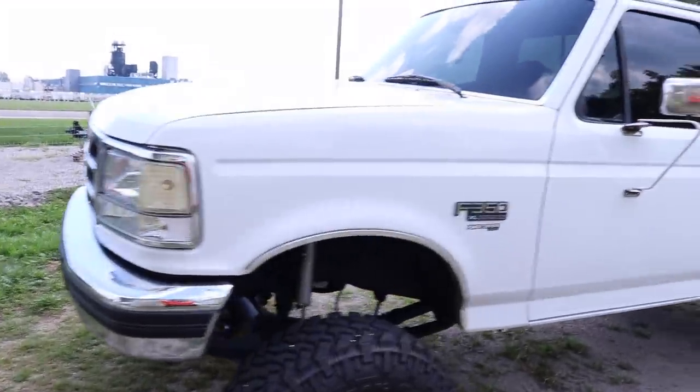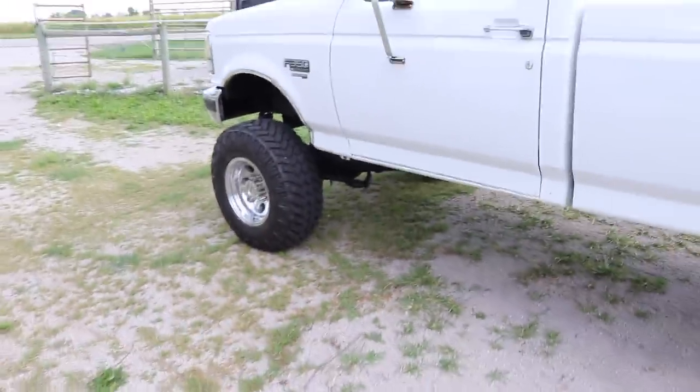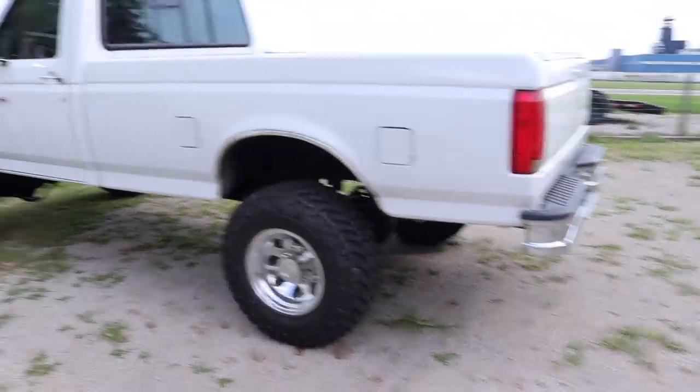One last close look. You want the truck. You get your option between these wheels and tires, which is the more classic setup, or some 24s if you want those instead. It's a beaut. It's a beaut.